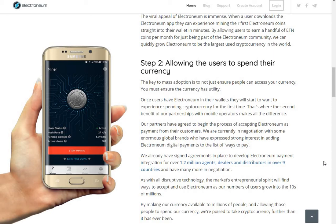But again, the reason I'm doing this, and I think it's smart, is to build up my Electroneum. This thing's running in the background. It's not taking up any of my bandwidth or talk time or data on my phone for the most part.